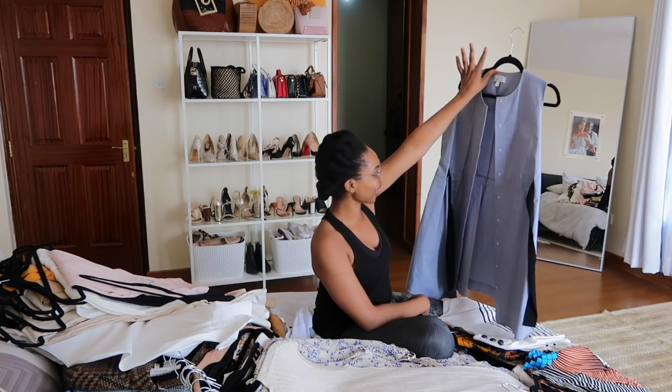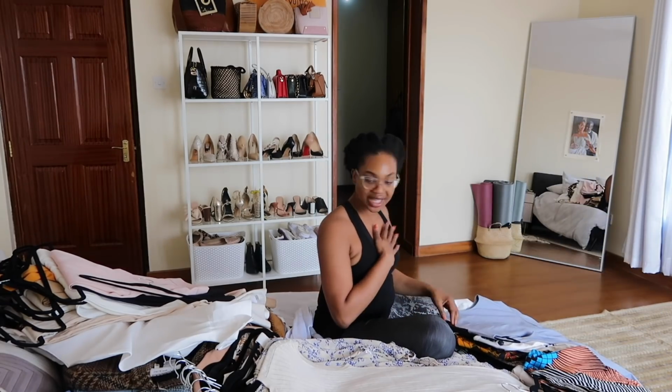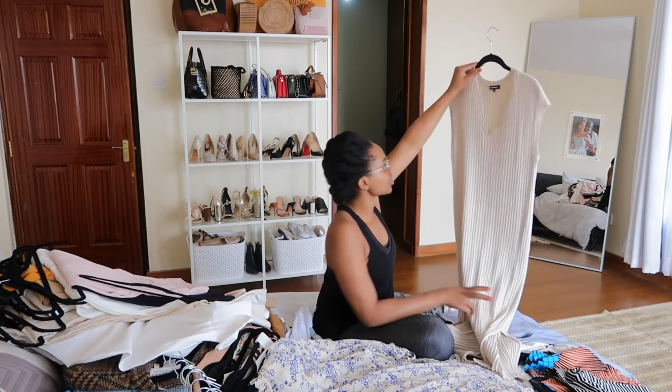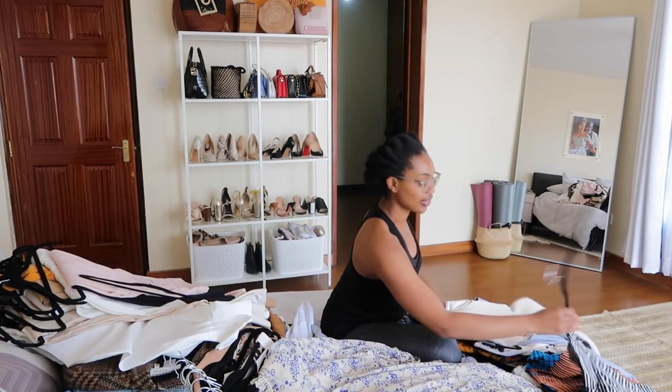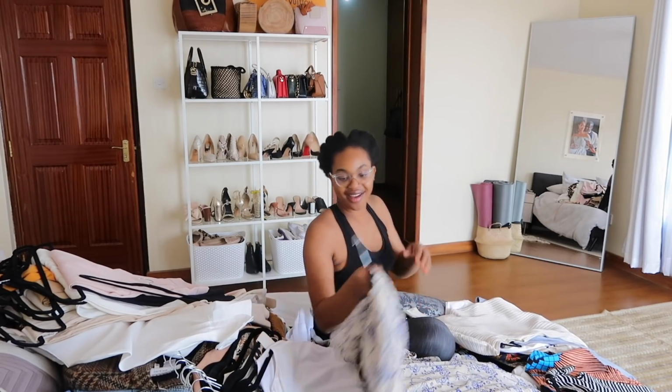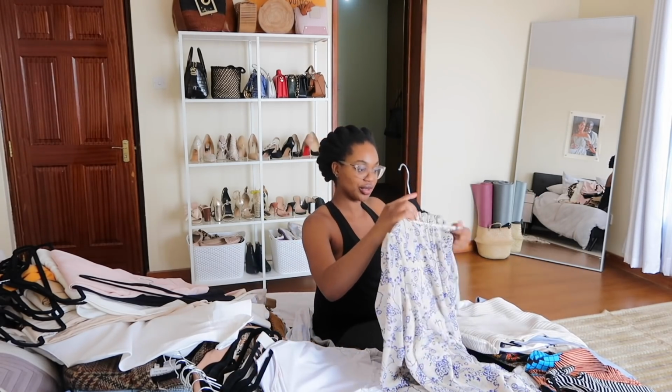Do I see myself wearing it in the next 6 months? I think so. Plus it can unbutton, so it's breastfeeding friendly. Love this dress, so comfortable. Also breastfeeding friendly, just, you know, boob comes out. Ooh, we have a two in one here.